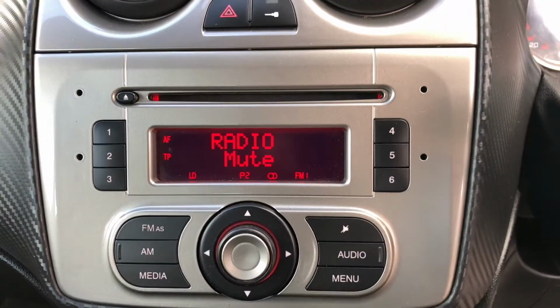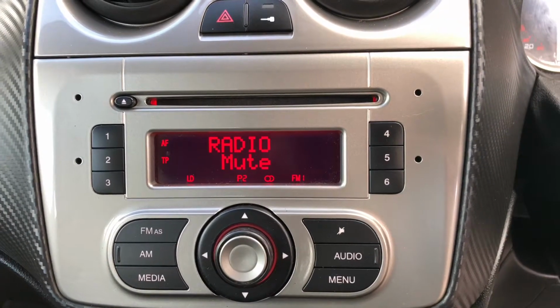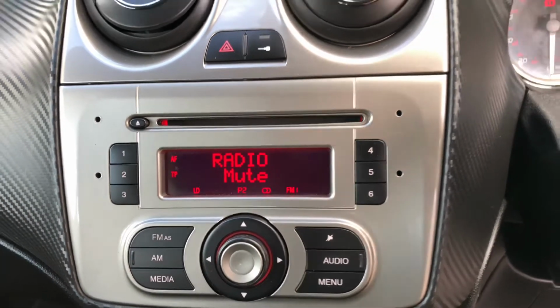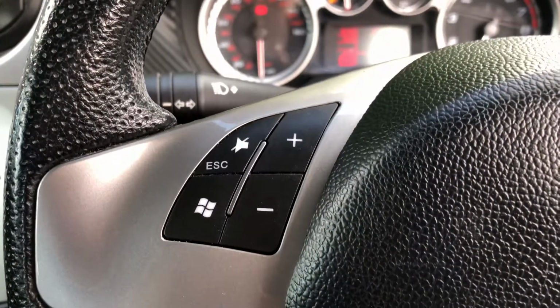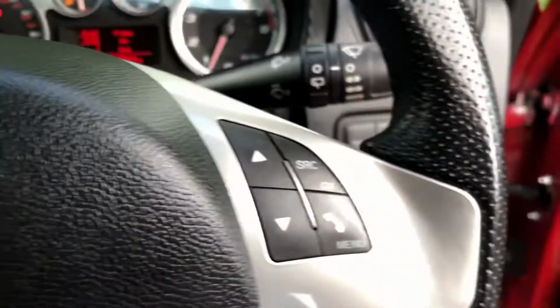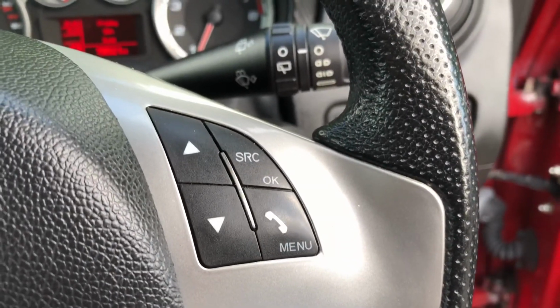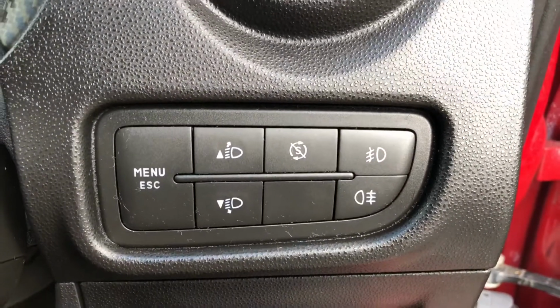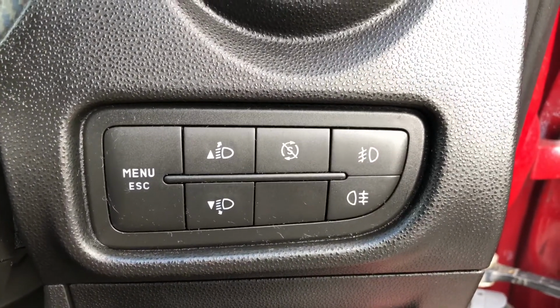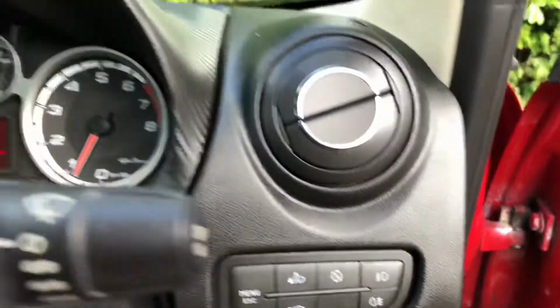Above that, radio CD player. As I mentioned, it's got the Bluetooth hands-free technology on this car as well. Steering wheel mounted controls allow you to operate the stereo. An onboard computer with hands-free answering. It's also fitted with start-stop technology, which improves fuel economy and reduces emissions.